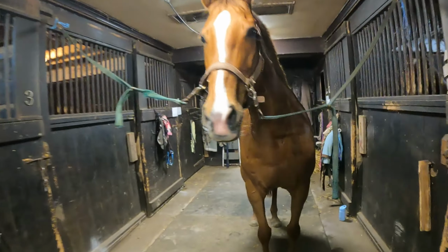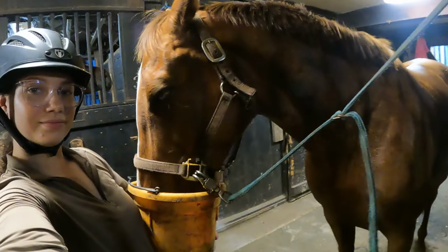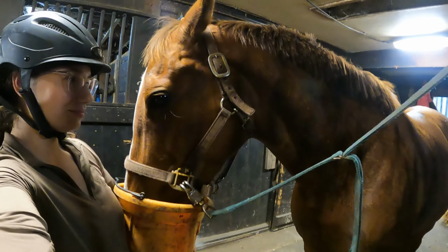So unfortunately, there's no open stalls for Miss Pumpkin Pie. So I'm just gonna give her grain in the cross ties, and then when she's all done, she can go back out in the field and hang out with her friends.